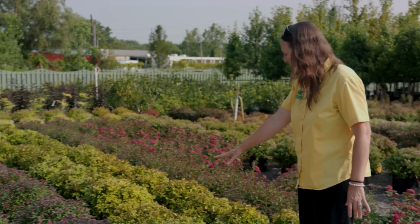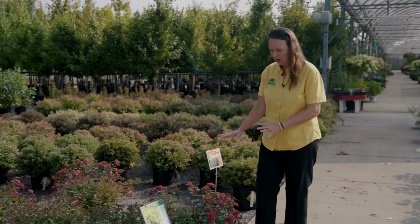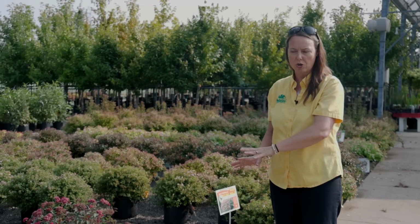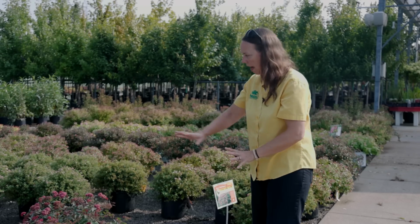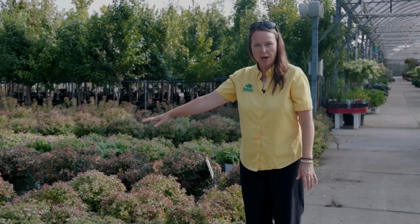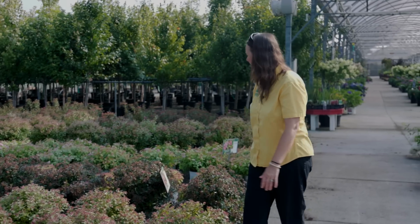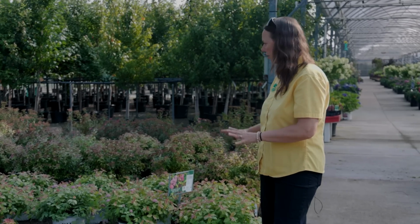But look at all of the flower color and the foliage color and how it kind of changes. It's very, very different as far as each variety is concerned. You've got the Double Play series, which again is very compact, very nice. Lots of different color in the foliage and the flowers again. Absolutely beautiful. And then you've got some of the old fashioned varieties like Little Princess, just a nice compact bluish green variety, pink flowers on Little Princess. But I just love all of the different foliage color and flowering color that's at play here.